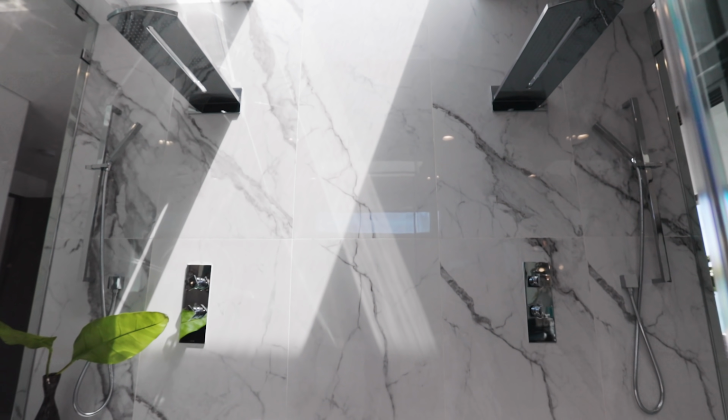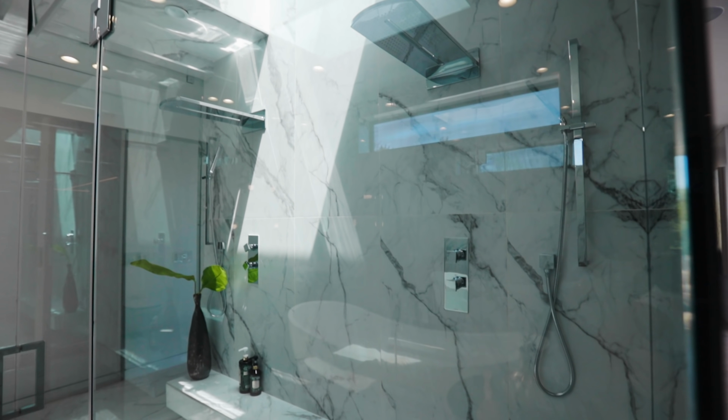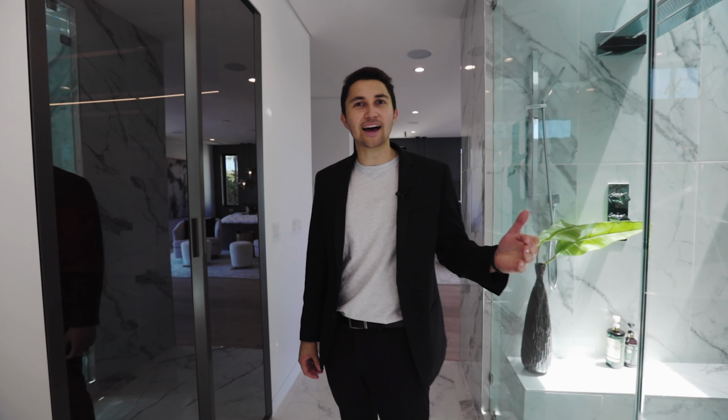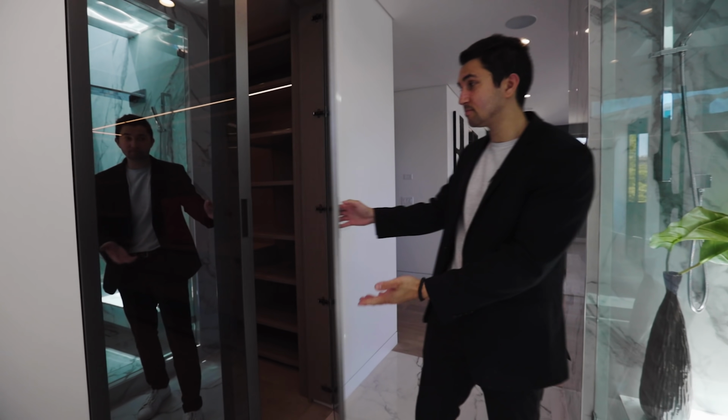And your marble floating shower bench, with two enormous rain shower heads and two handheld ones on either side as well. And that was everything in your master bedroom, but you might be thinking, where are the closets? Well, we've got one of them to my right.